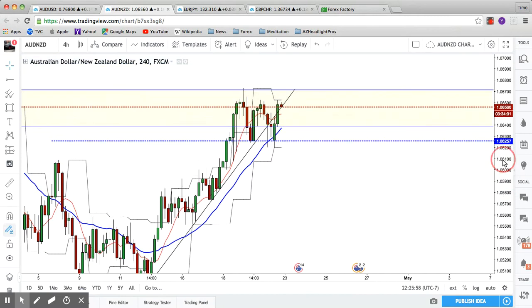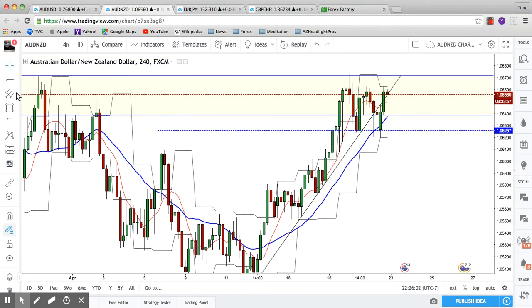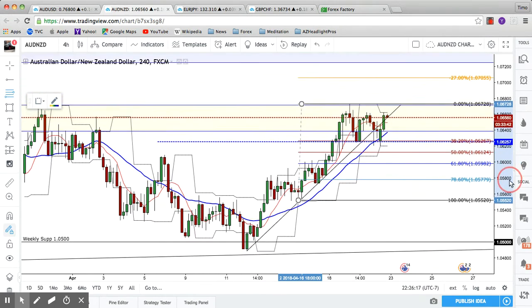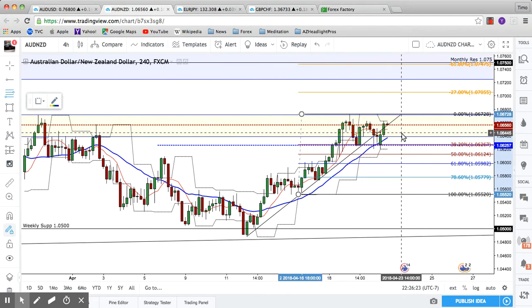Now, me personally, the Fibonacci tool is one of my favorite tools. So you could easily take your Fibonacci tool and take it from our lows of our first entry on this trade to our highs of last week and see our support zone is around the 38.2% Fibonacci level, and our extensions, especially the 161.8, is lining up right around where I'm predicting this pair to go.